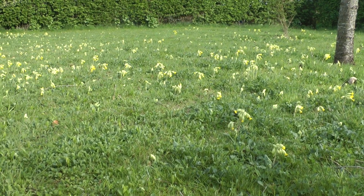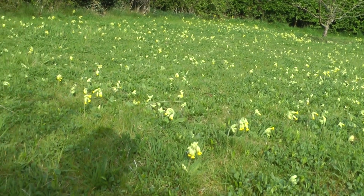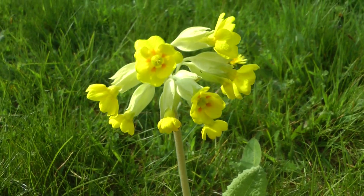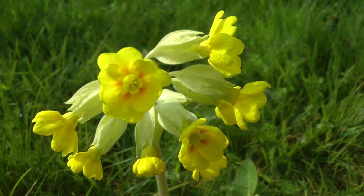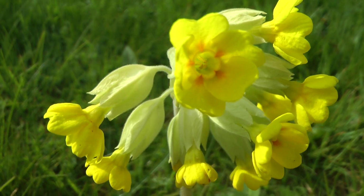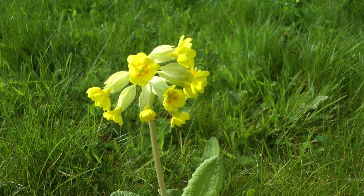And you can see the cowslips coming up by the zillion. They seed everywhere. Unfortunately, they tend to seed where they're not wanted in the rest of the lawn, and it's a bit sad, but you have to cut them. I just have to cut them when I cut the grass, chop them off. They're a beautiful flower, especially when you get great swathes of them.